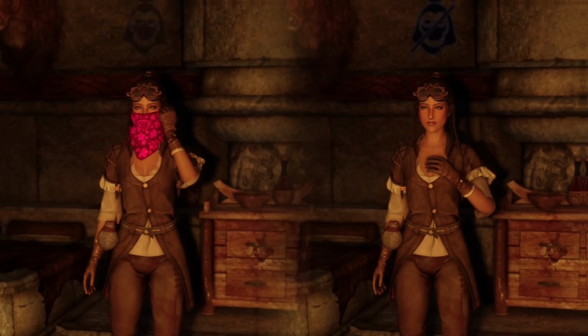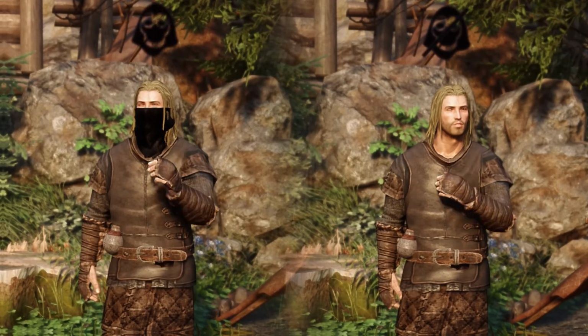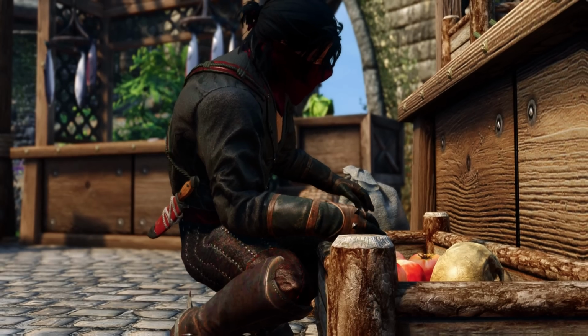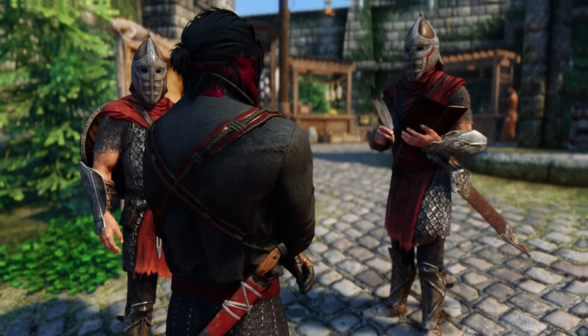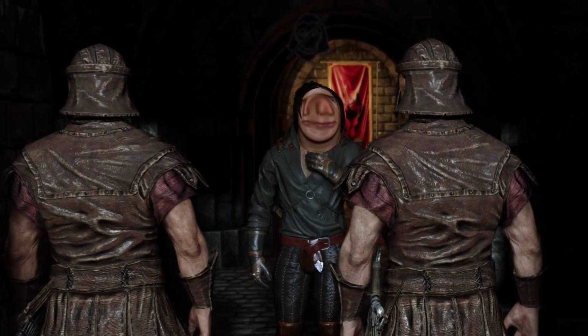As you put one of these on, an action that's actually animated by the way, you conceal your identity, and should you get caught while doing something mischievous, the bounty will be added to a separate mask bounty, with both being merged once discovered.